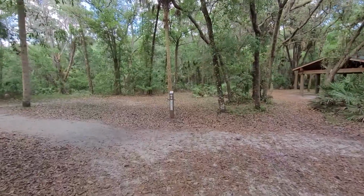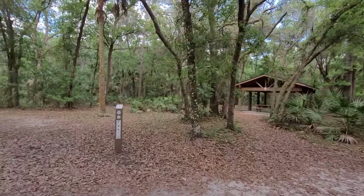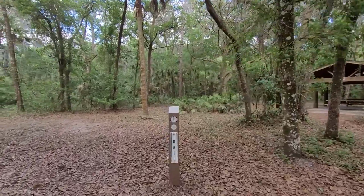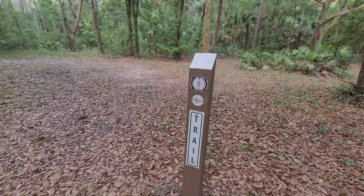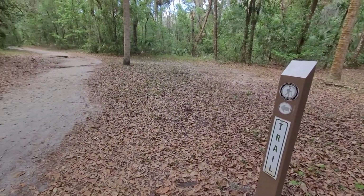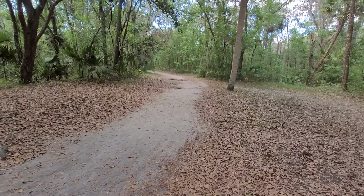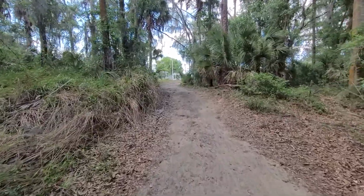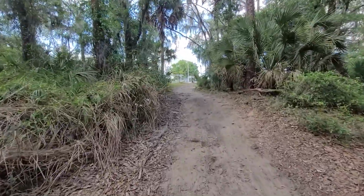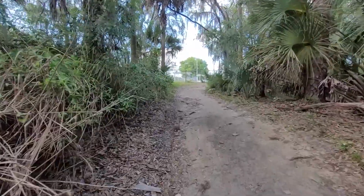So coming off the bridge, there's another pavilion, pavilion number 9. And then the trail starts to the left. It looks pretty good. So we're coming up to the sports fields that are in the beginning of the park. And we'll see where this trail heads to.